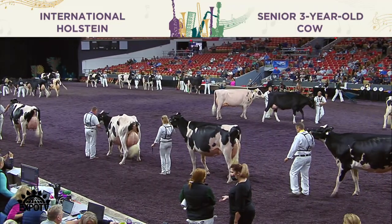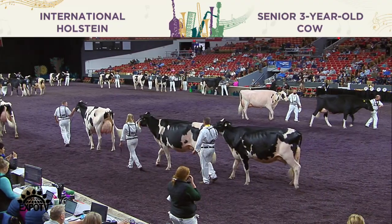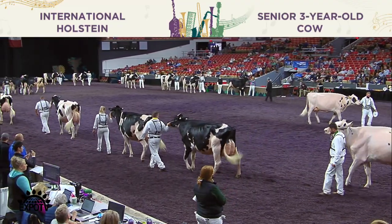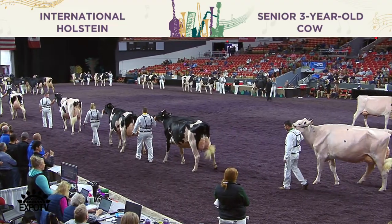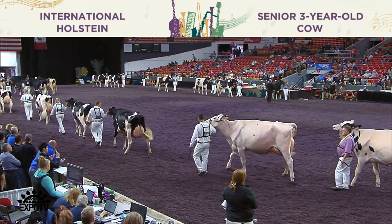Fifth over sixth, where I get her advantage, just that depth, the way she has more turn to her rib, just a little bit more silky than this really nice uttered white cow here, the third calver. The third calver is a cow you just love the length of the frame. She's tall, she's long, just a beautiful mammary system. Congratulations to these breeders and exhibitors.